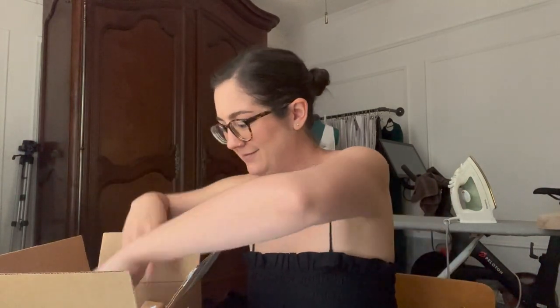Okay, a few days ago, I placed an order on Sephora. Just some stuff that I saw and was influenced by that looked absolutely amazing. All right, here's what we got. Let me move this white dress out of the way so that I don't get anything on it.